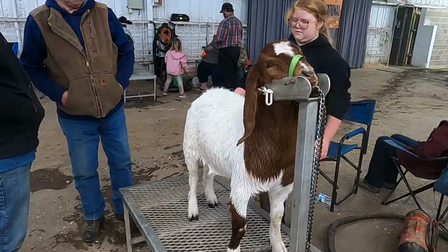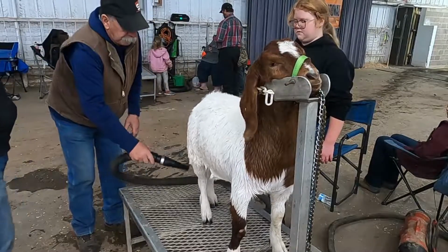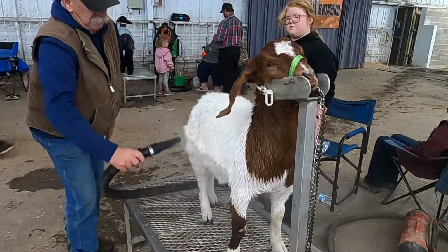Blow drying a goat, and Ophel took the blower from her, and he kept blowing it on her, and she didn't realize what he was doing. He was just sitting there having a good time.